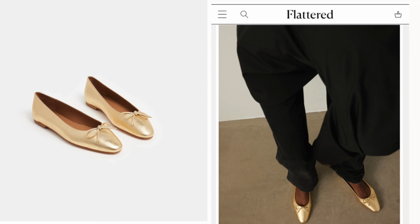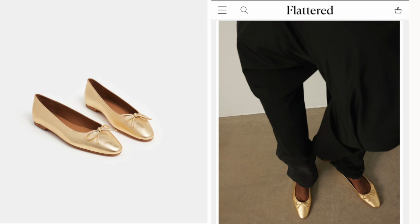So last week I showed you some gold flats from Maria Luca, and I almost bought them. But then I came across these from Flattered. I do want a pair of gold flats. I like a little sparkle, like I said. And these are similar to those in that they have the same color, but they are half the price. So, you know, I like to spend money. If you're not new here, you know I'll spend money, but I also like to save. So I feel like these are a good alternative to those. They're still not cheap, right? But they are cheaper than what I showed you last week, and I feel like they are a good alternative.